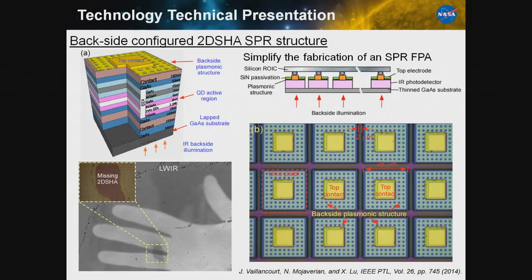We believe that this will work, so we went ahead and fabricated a small area array. This is an image taken with a 320 by 256 imaging array compatible with a commercially available readout. Here are all the pixels. They're on a 30 micron pitch and a 28 micron pixel size. Here's our plasmonic structure that we have surrounding the pixels. In the center is our ohmic contact, on top of which we put an indium bump. And this little pictorial represents everything.